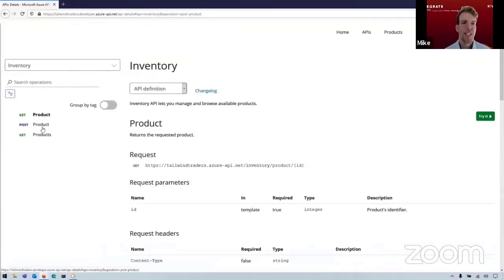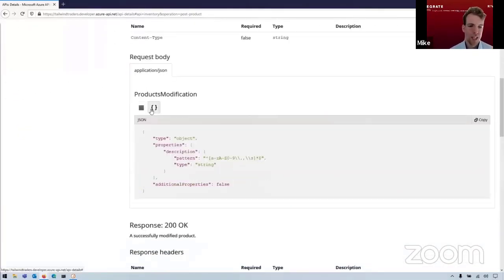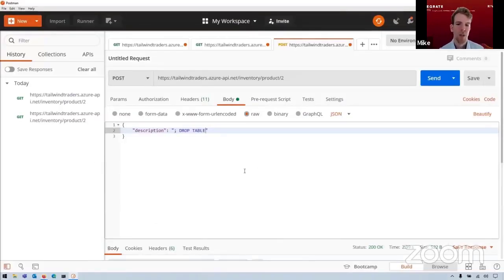Now, in the next example, I will be trying to exploit the API from 3 more angles. First, an injection attack. I'll be trying to inject a SQL command which should be blocked because the description field accepts only a regex that doesn't allow semicolons. So we'll try for that.